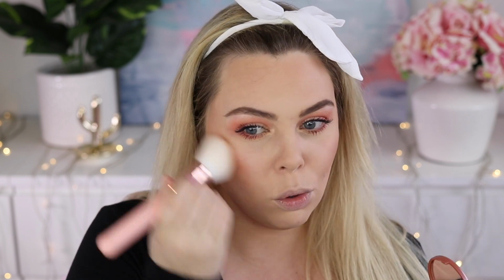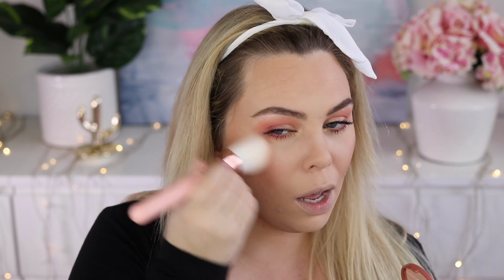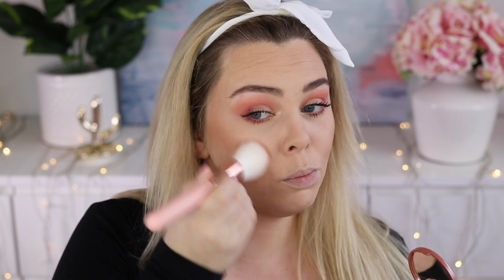Like, I love it. I've been obsessed with this blush, so I'm just going to use it. This is the Tarte blush in Seduce. I just really love it. It suits me at like all different skin tones. Yeah, it's just beautiful. I'm just going to go with my normal highlight that I've been doing lately.